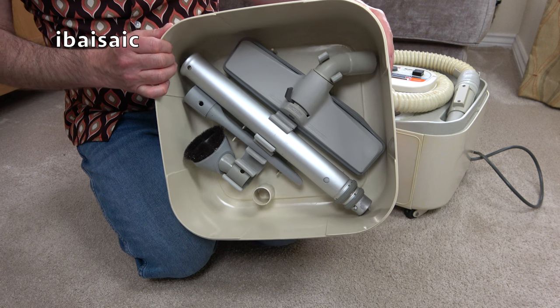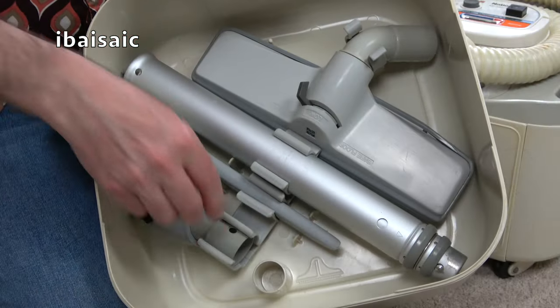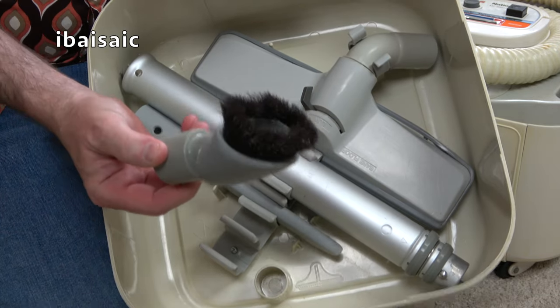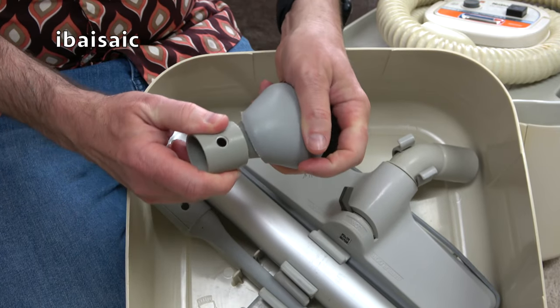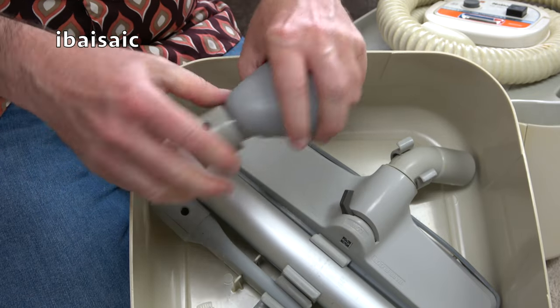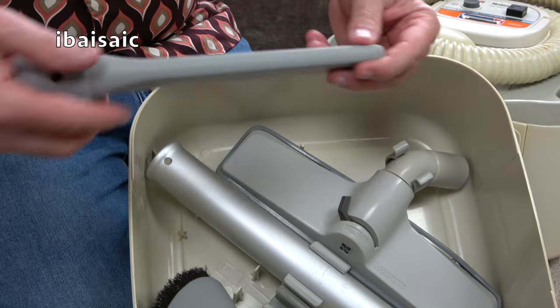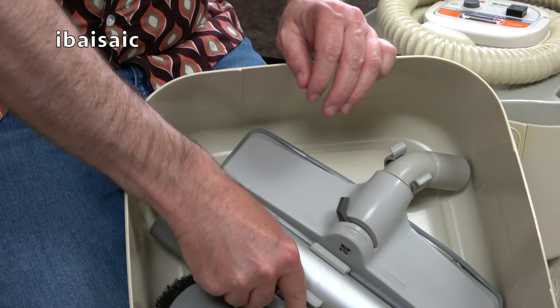So here are the small, well, all the tools actually, apart from the hose. So we have here a dusting brush, medium soft brushes. I don't know if it, no, it doesn't rotate. Oh, yes, it does rotate. So you can angle it for different areas. And then we've got a slim crevice nozzle for your nooks and crannies.